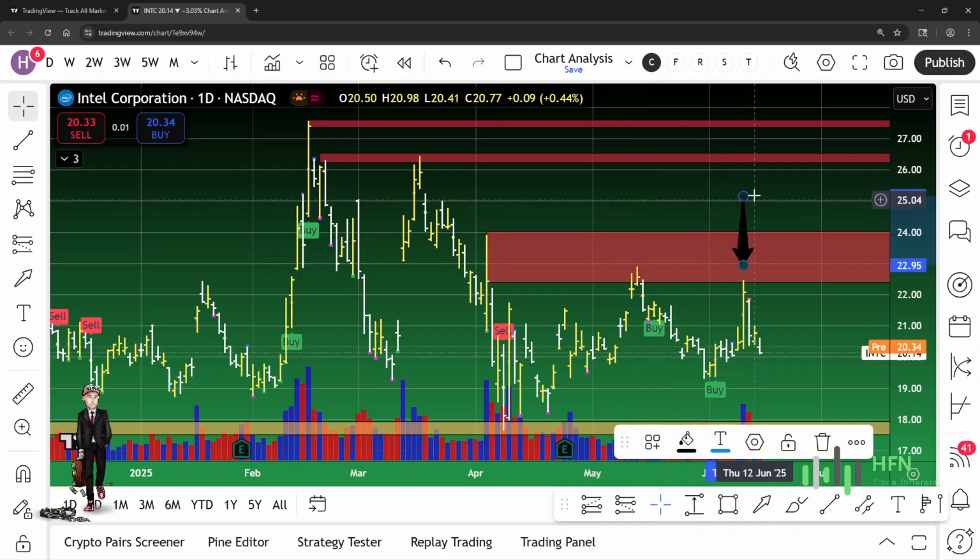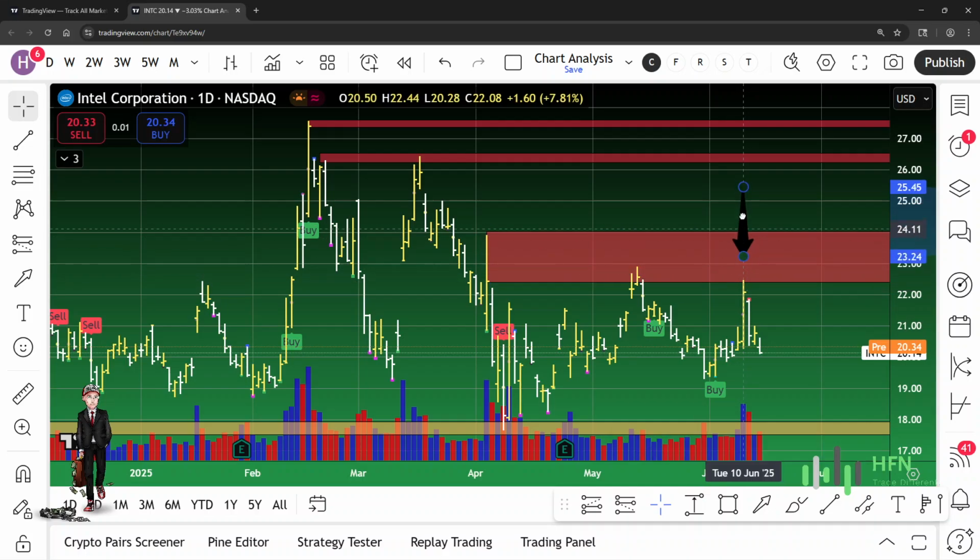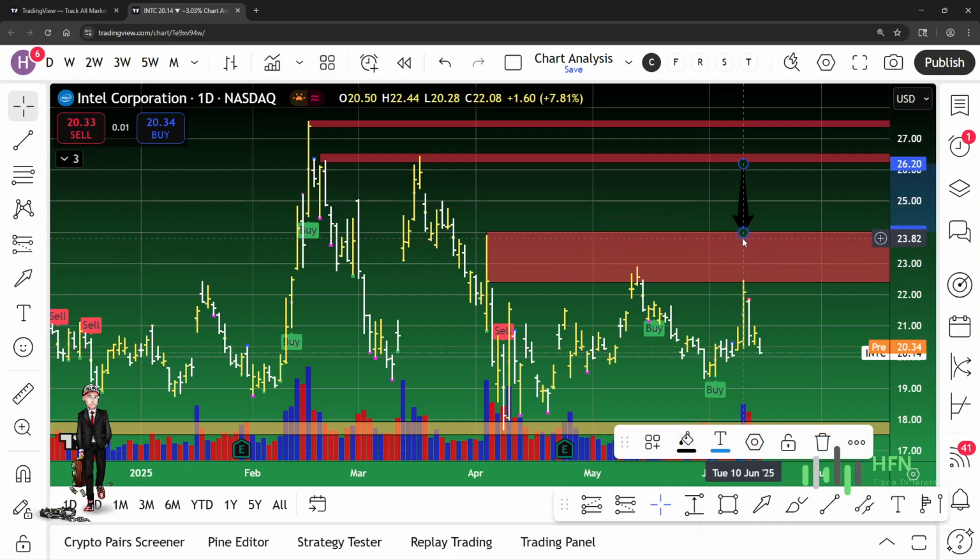Let's look at this one. What happened on June the 10th? Price came right back to that pocket. Boom. Went down. This tells us that there's a lot of people, or a lot of shares of Intel, ready to be sold, because these buyers are not able to break price above that pocket. This is a massive place where people are selling.